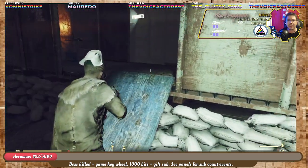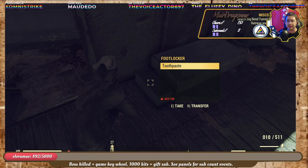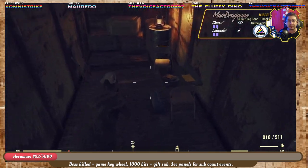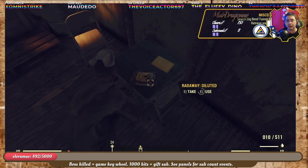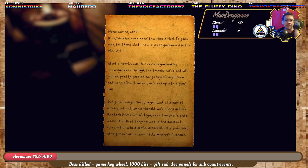So let's check out the train car here. There's a bed where we could rest if we wanted to, but we're not going to. A Nuka-Cola, Radaway, aha, Scatter Journal page number 2.